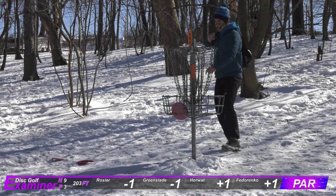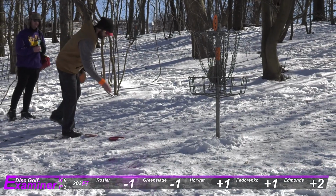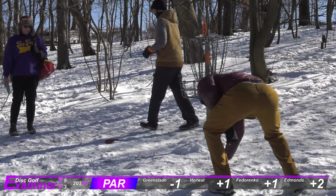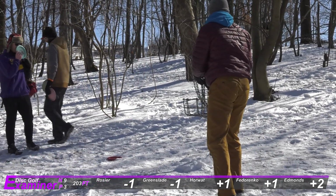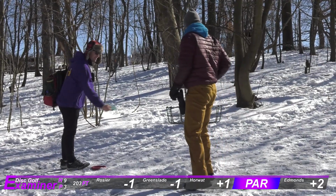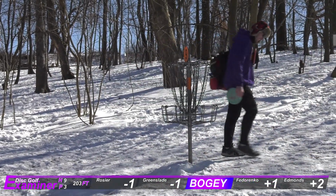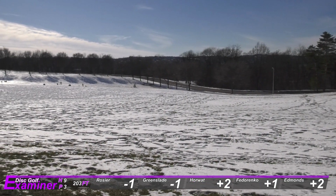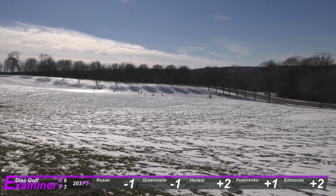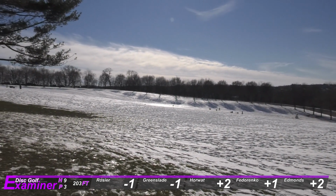Thomas with the good par cleanup. So there we have our front 9 coverage. We have Andrew and Matt tied at 1 under going into the back nine. Pretty exciting. Andrew, anything you got to say about the front nine?